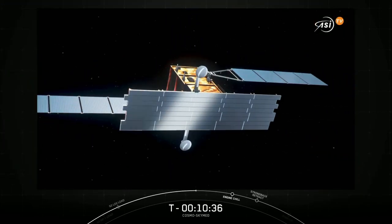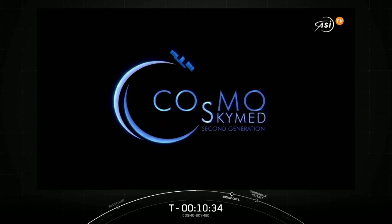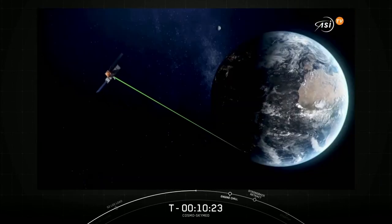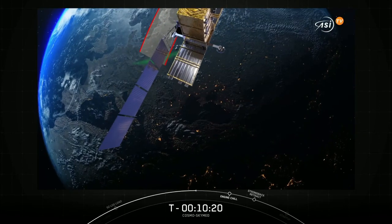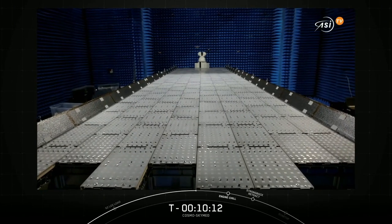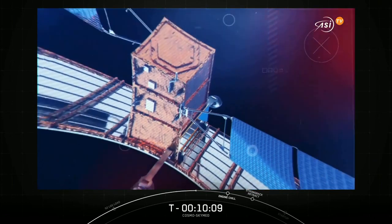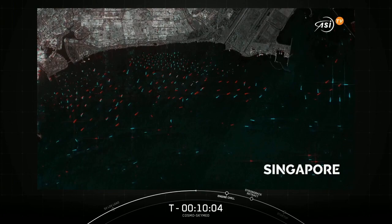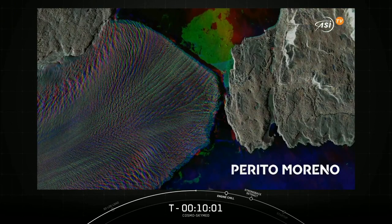The Cosmo SkyMed second generation is a constellation of four satellites equipped with a synthetic aperture payload, able to acquire images in any part of the Earth's surface with an unprecedented resolution and image quality. The Cosmo SkyMed satellites, like the optical systems, are able to operate during the night and in presence of clouds. This is thanks to the specific frequency used for the acquisition. The antenna is totally new and is able to acquire simultaneously images at a very big distance between them, and the data acquired contain a lot of new information with respect to the past generation.